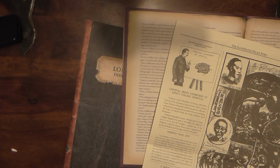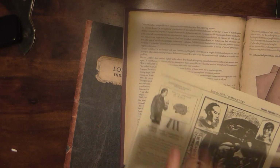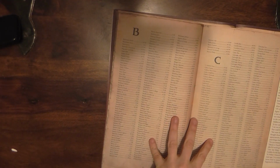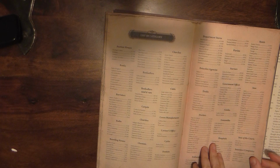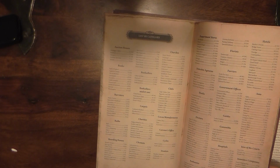Okay, that might be interesting as well. So that's at the King's College. Professor Benedict. Okay. I think we should just go to the relevant hospitals.